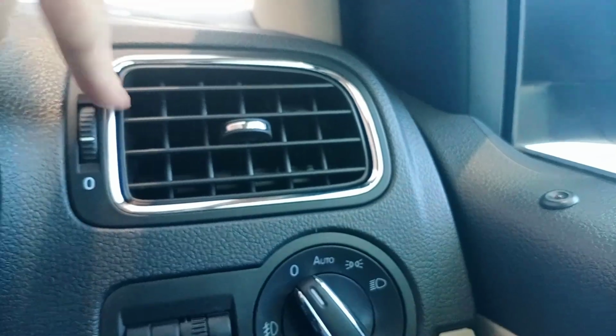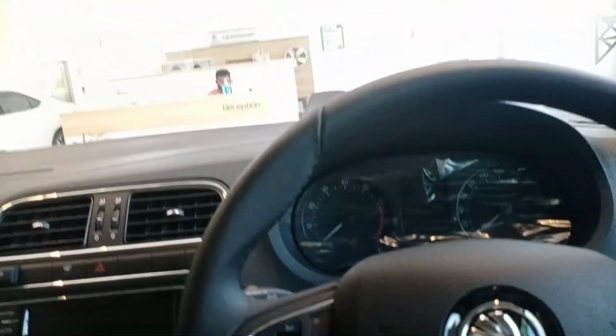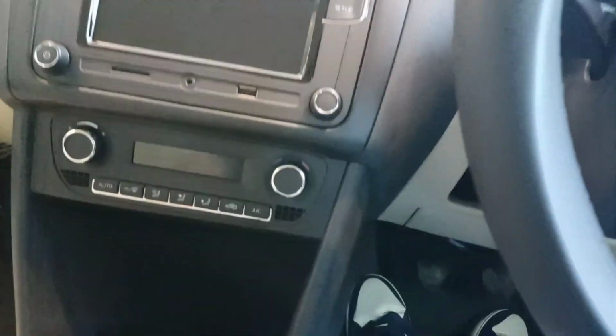Now you get chrome surrounds around the AC vents, on all 4 AC vents in the front, and the dashboard is really quite high, so you cannot really see the hood of the vehicle, but you can still take the seats quite up, so you can get to a comfortable driving position.